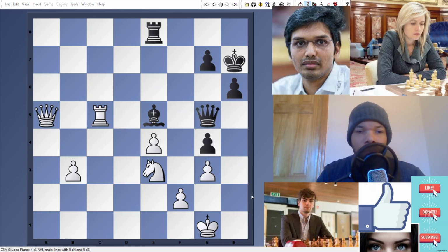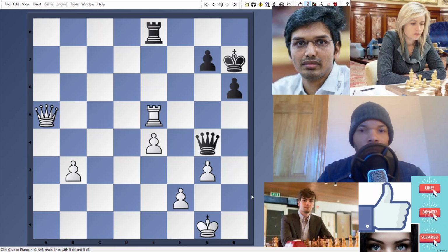Now here, Van Foreest could have even played knight takes g4 and eliminated another set of pieces. This was an option also. After queen takes g4, then just rook takes e5, and then it would have just been queen and rook versus queen and rook plus 2 pawns.